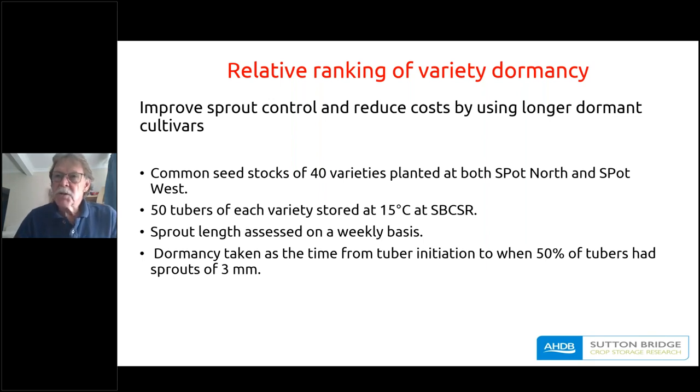So the second factor in terms of the sprout control that I wanted to talk to you about was varietal dormancy. Is it possible to improve sprout control and reduce costs by using equivalent but longer dormant varieties?